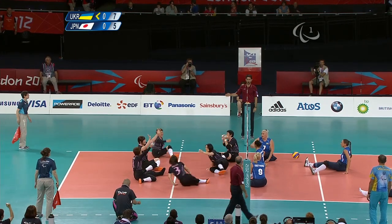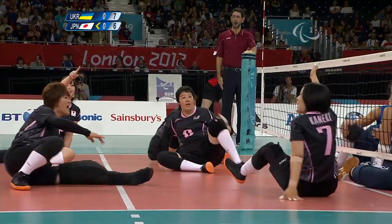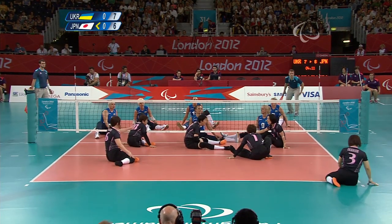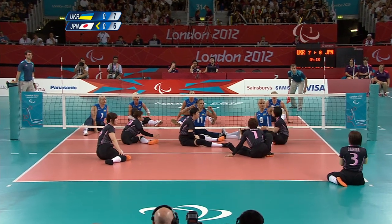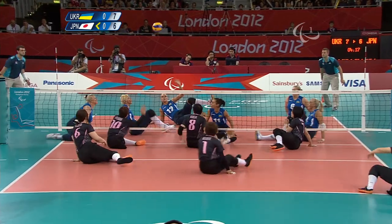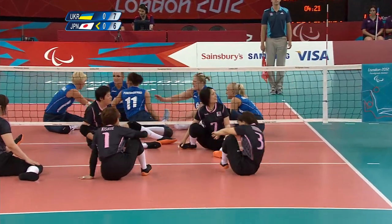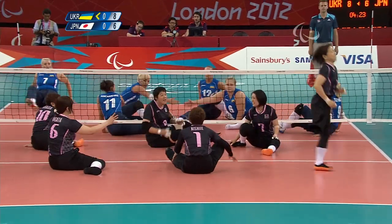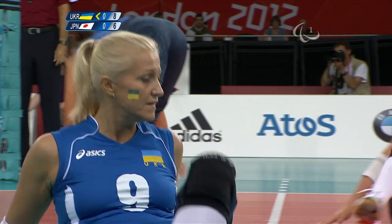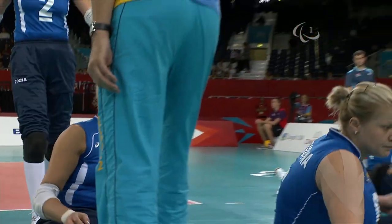And this game is moving very, very quickly here. And the Ukraine have not been able to move more than a point clear of the Japanese so far. These sides are currently second and third in the group. And two teams will go through to the medal rounds. And if Ukraine win this game, they will finish top of the group and they will go through with Holland. And Japan and Great Britain will be eliminated.